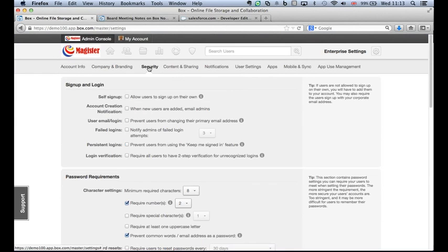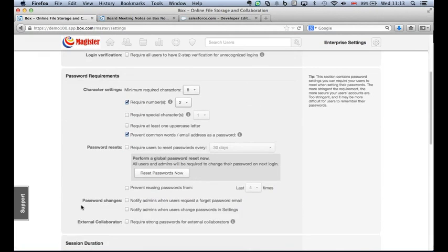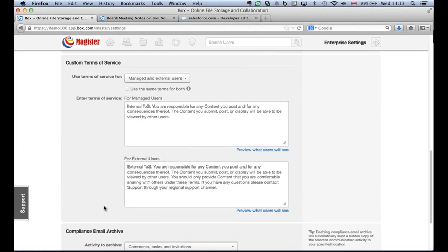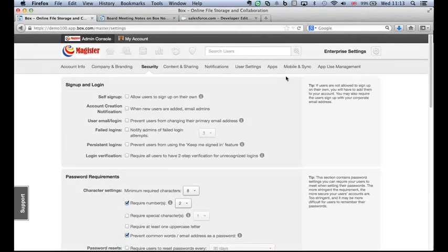Okay, I have some other security settings that I can do. So maybe I want to set up passwords. There are lots of different settings there, so maybe you require users to reset their passwords on a regular basis, for example. Okay. Maybe custom terms of service is a big thing. For your internal users or your external users, they need to accept the terms of service before they're allowed access to your content. Okay. I'm just going to whiz through here, just looking at the time.